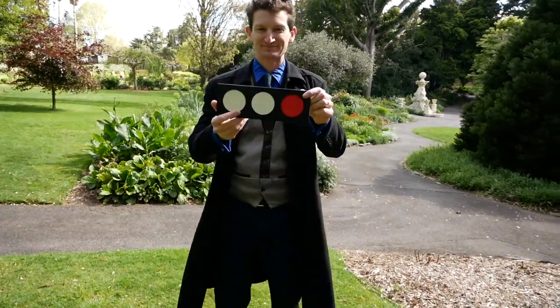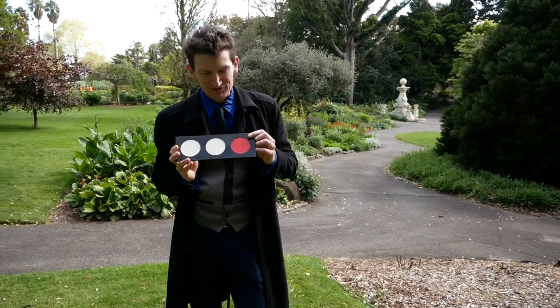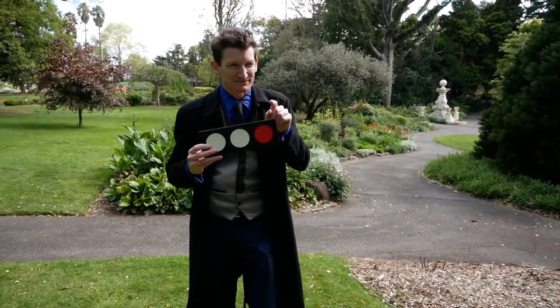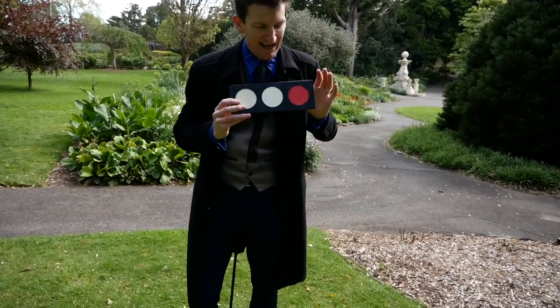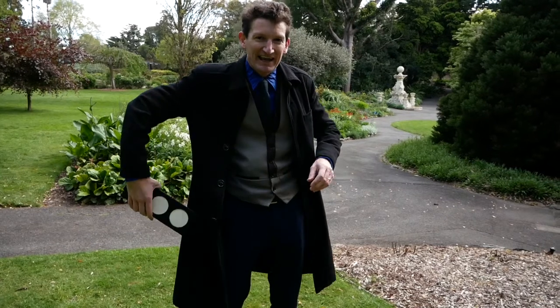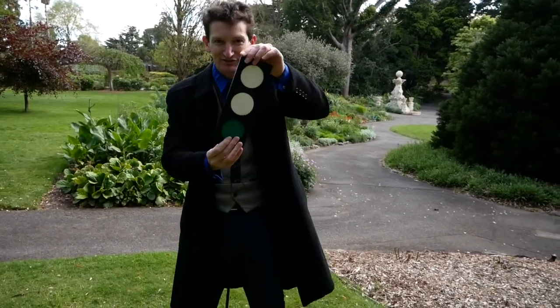it jumps. Now I know that might have impressed some of the adults, but children, I know that you've switched on and figured out exactly what I'm doing. So I'm going to do something even more amazing. Watch this. Abracadabra. The dot goes behind my back. Not only does it jump from here to here, but it actually turns green.